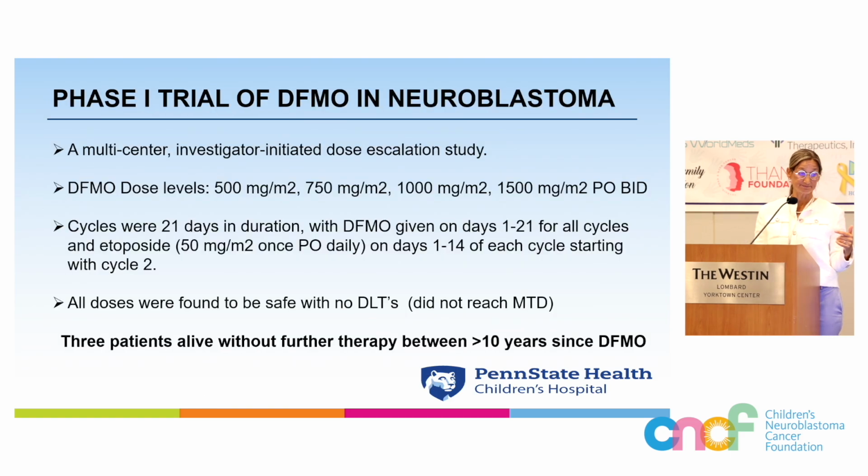So the phase 1 study that we looked at, that patient was really just looking at the very first time. Phase 1 is first in children with neuroblastoma, looking at the effect and safety, and looking for the most safe tolerated dose. So we looked at 4 different dose levels in patients with neuroblastoma. All the dose levels were found to be safe. We didn't reach a maximum tolerated dose because we were seeing effects at these dose levels. We didn't feel like it was necessary to continue to go up.